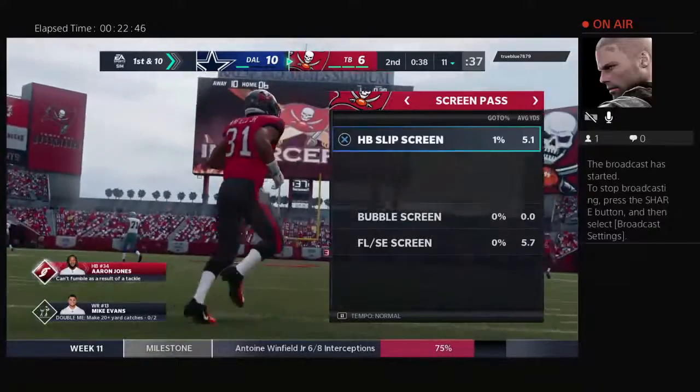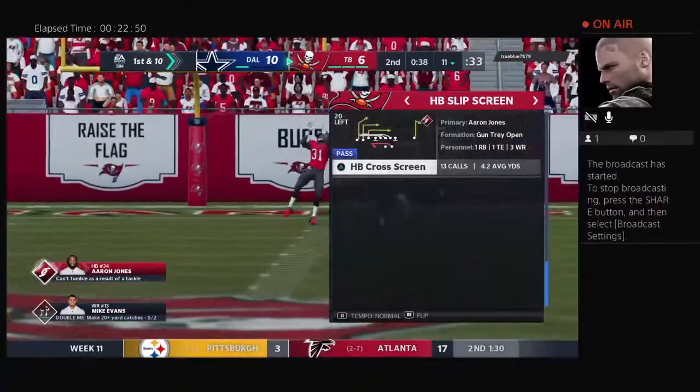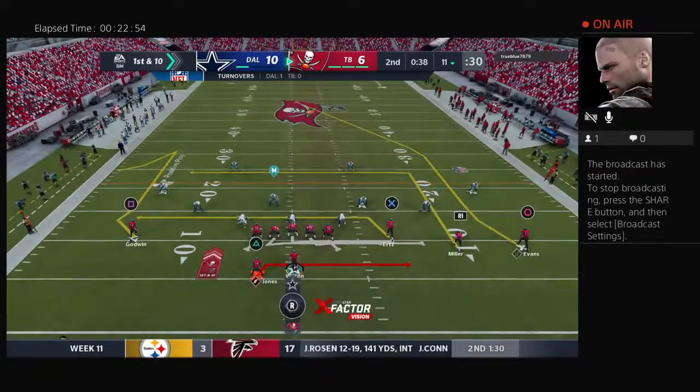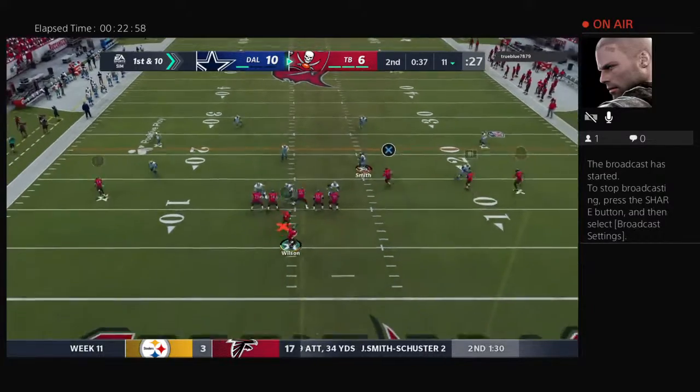When you're in man coverage, you have help over the top, you become a much more confident defender. Trail the receiver and know that someone over the top can make a play, and that's exactly what happened here. The free safety coming up with the interception.